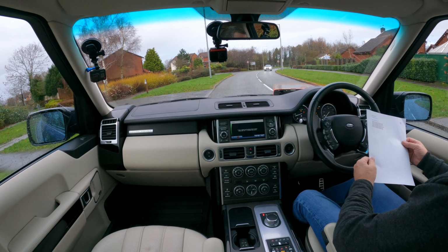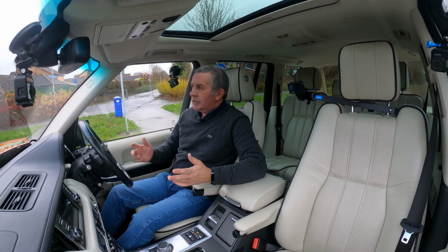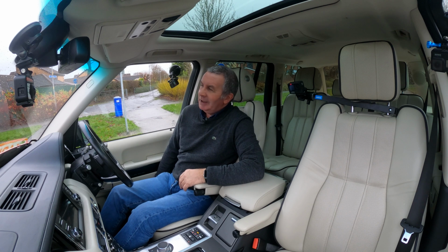10th of the 4th 2018 at 35,325 miles, Darlington Autocare. 4th of the 4th 2019 at 42,796 miles, Darlington Autocare. 30th of the 7th 2020 at 56,222 miles, Darlington Autocare. So, Range Rovers, my favourite cars.